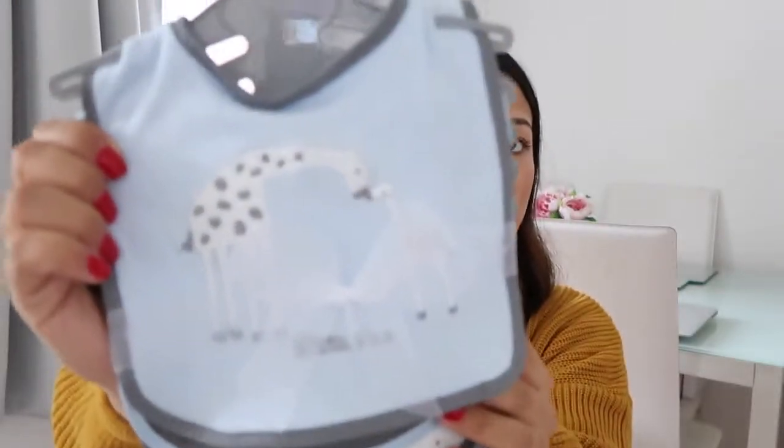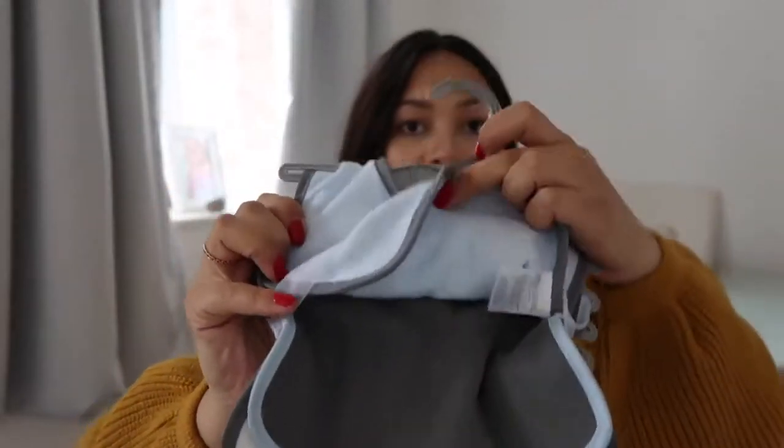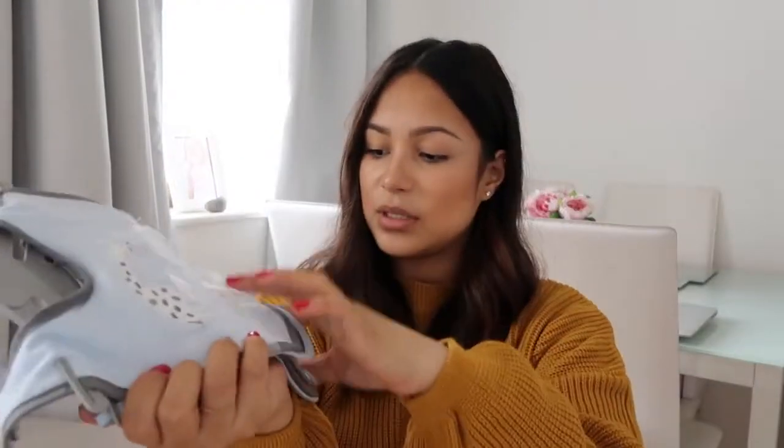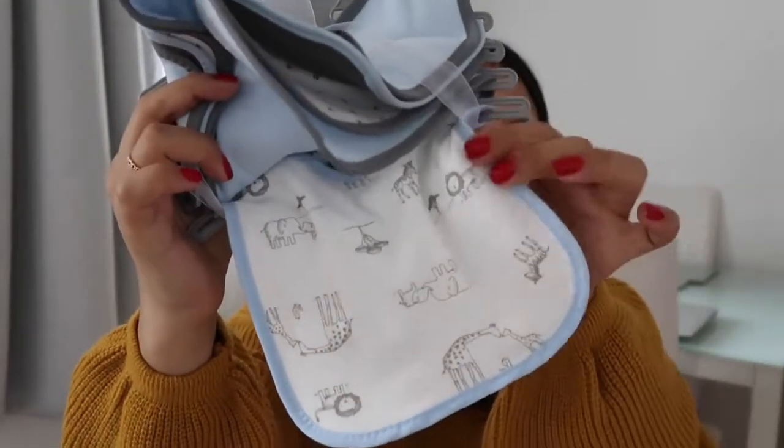These were £4.99 and I don't know if you can see that, but it's got the little giraffe, and then which other one's really cute, and then there's this one. And I am a sucker for giraffes and elephants. Like, I really love them. So I had to get these. Also from TK Maxx, it looks like so far for everything from there.